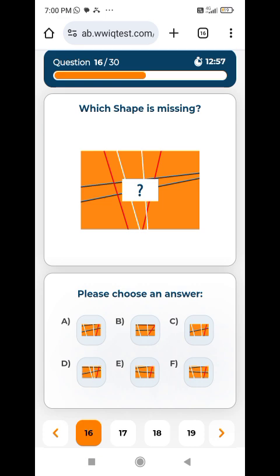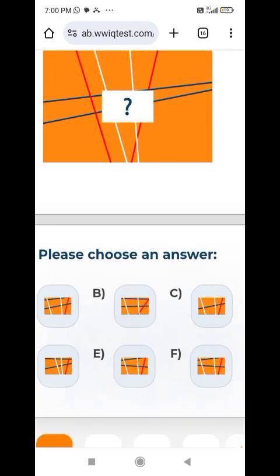What's missing? I generally like the questions which have to do with the lines. It's fun. It's not going to be E, because the articulation is in the opposite direction, right? The lines are not diverging, the lines are converging, the black lines in the middle, right? So that's not it. Same with F.